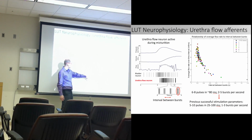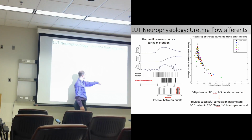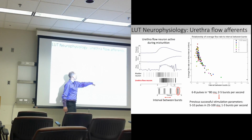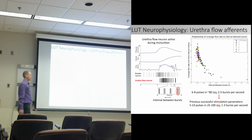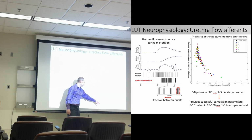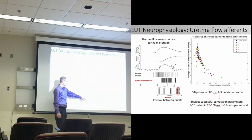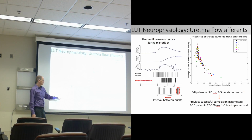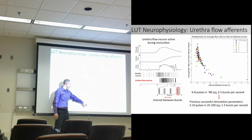Here we saw 6 to 8 action potentials for about 80 milliseconds, and these bursts occurred at between 2 and 5 bursts per second, with 4 or 5 bursts per second at the fastest flow rates. This timing overlaps a lot with the bursting stimulus I was using before, right? 5 to 10 pulses in 25 to 100 milliseconds, so 100 to 200 spikes per second, and I had 1 to 3 bursts per second. I was pretty excited to see this suggest a mechanistic basis for the bursting stimulus parameters I used in my PhD and postdoc, and perhaps we can learn to change the stimulation patterns based on learning more about the underlying physiology.